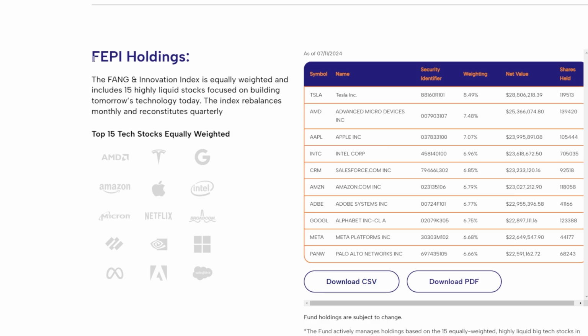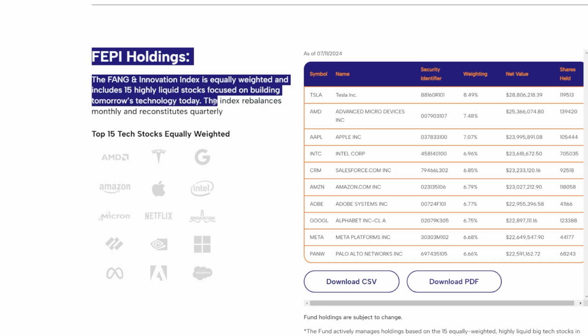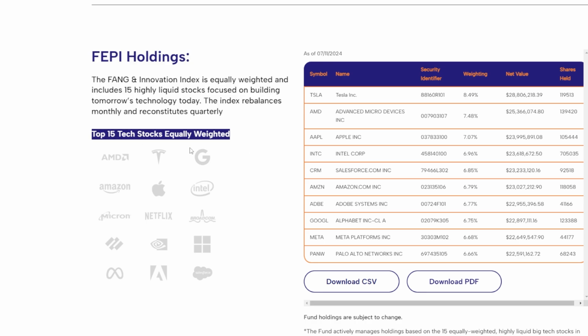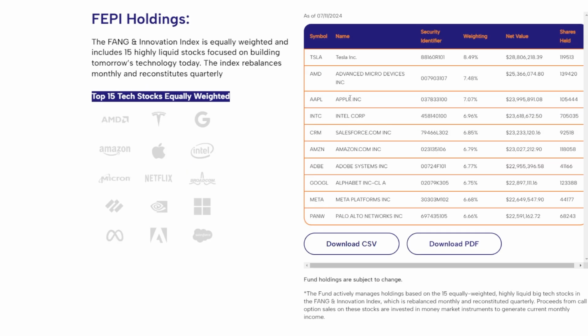Now, before we look at this fund's performance, let's look at the holdings. It says the FEPI Holdings, the FANG Innovation Index, is equally weighted and includes 15 highly liquid stocks focused on building tomorrow's technology today. The index rebalances monthly and reconstitutes quarterly. So this is very actively managed. This fund is going to be moving and shaking quite a bit. But as of right now, these top 15 tech stocks are equally weighted, which means they more or less all have the same amount of holdings within the fund. We're talking about names like Tesla, AMD, Apple, Intel, CRM, Amazon, etc., etc.